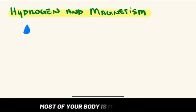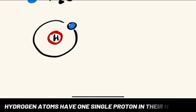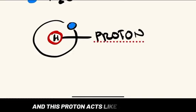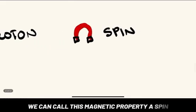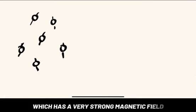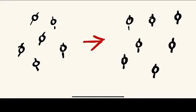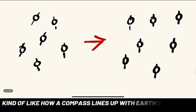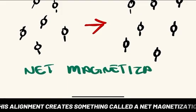Most of your body is made of water, and this water is made of hydrogen and oxygen. Hydrogen atoms have one single proton in their nucleus, and this proton acts like a tiny magnet. We can call this magnetic property a spin. When your body is placed inside an MRI machine, which has a very strong magnetic field, those tiny spinning protons start to line up with the magnetic field, kind of like how a compass lines up with Earth's magnetic field. This alignment creates something called a net magnetization.